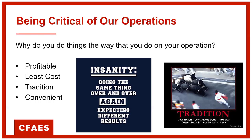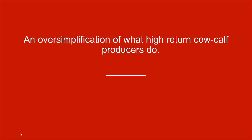You can see the picture there, the running of the bulls in Spain. Tradition, just because you've always done it doesn't mean it wasn't incredibly stupid. I think we can let tradition impede improvement to an extent in our operations. Is it convenient? There's certainly value for convenience. Are we not sure why we do things the way we do them?